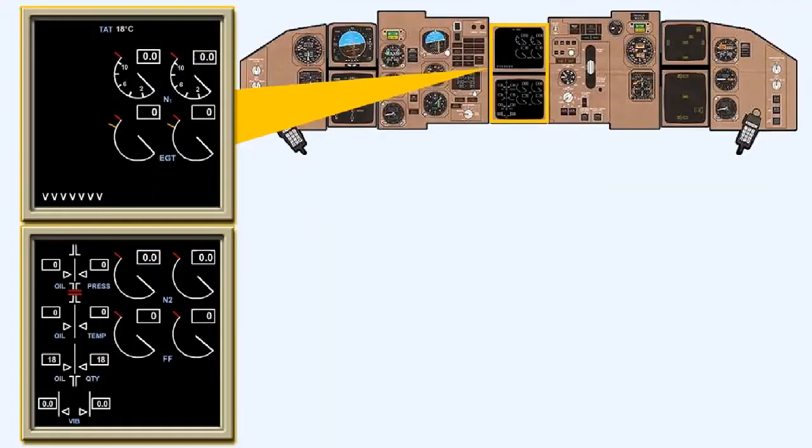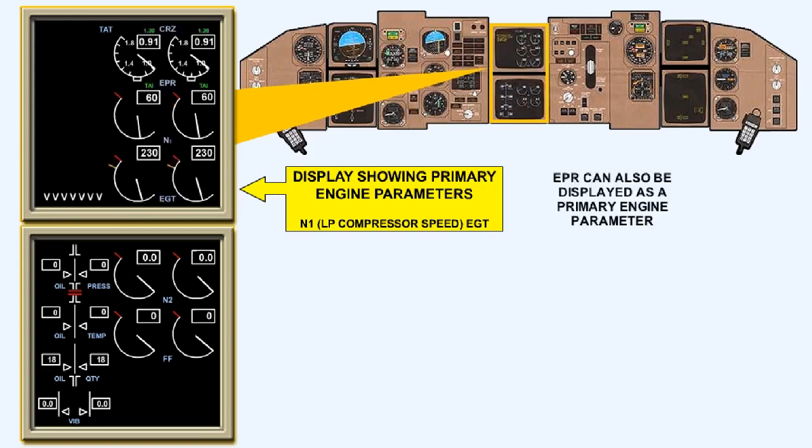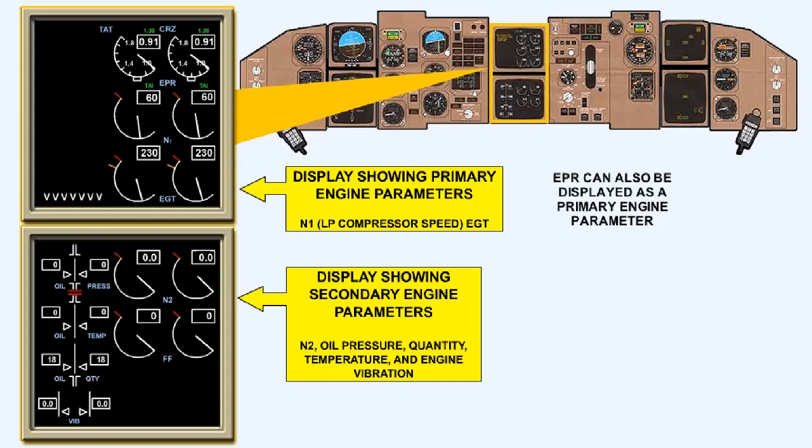The display units provide a wide variety of information relevant to engine operation and operation of other automated systems, and they utilize color cathode ray tubes. The units are mounted one above the other. The upper unit displays the primary engine parameters, N1 speed, exhaust gas temperature, and warning and caution messages. In some cases, this unit can also display the engine pressure ratio, depending on the type of engines installed and on the methods used to process data by the thrust management control system. The lower unit displays secondary engine parameters, that is N2 speed, fuel flow, oil quantity, pressure and temperature, and engine vibration.